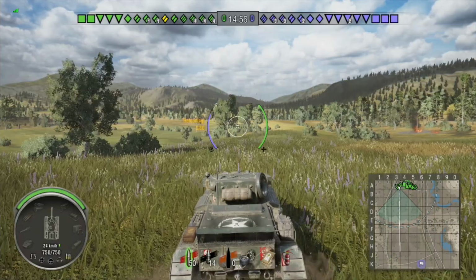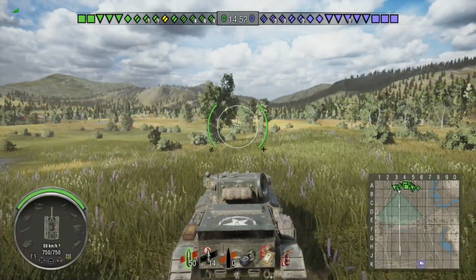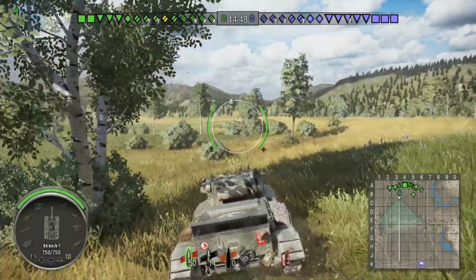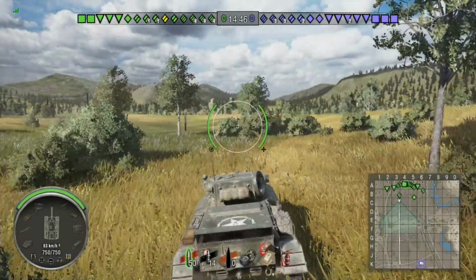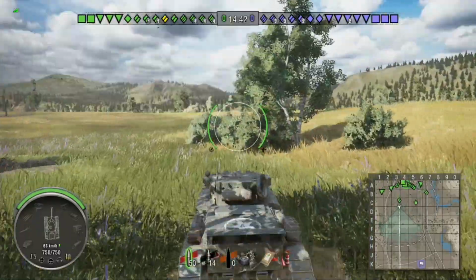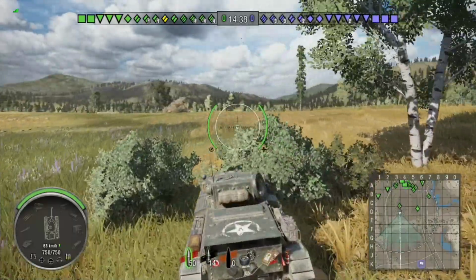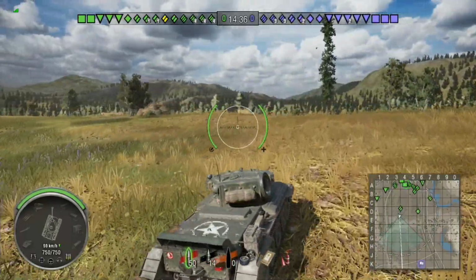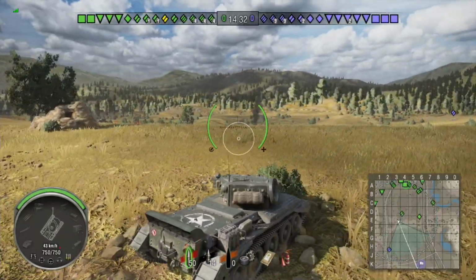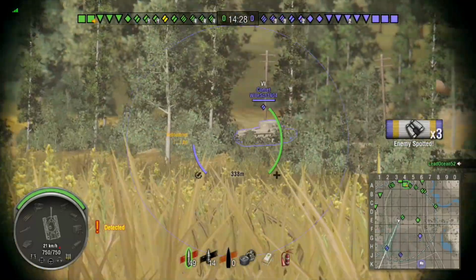But anyway, back to this one, second replay for you. This one is a tier 7 match, I think it is. Prokhorovka. And I'm basically going to go straight forwards and try and do some early spotting from the centre. And I do have good gun depression, hopefully I might even be able to get a bit of damage done. But I'm going to stay back a little bit, pop up, do a bit of spotting, put shots in where I can, but I'm not going to take any risks until probably the second part of the game, or at least a bit further in.